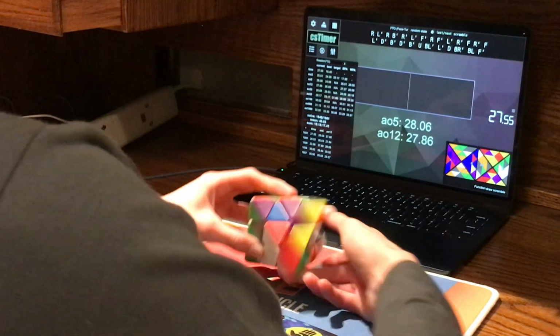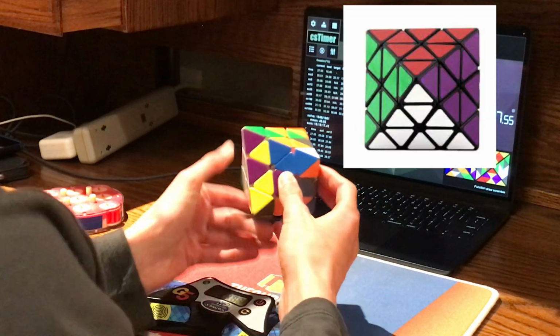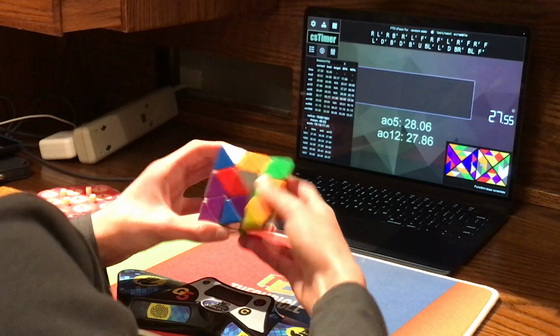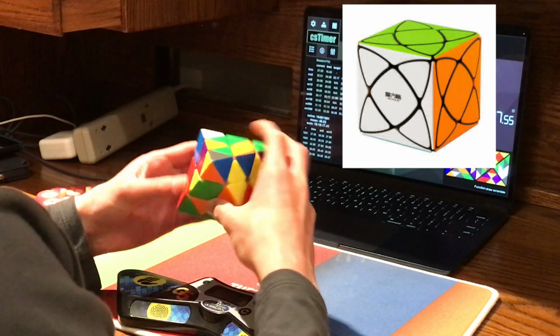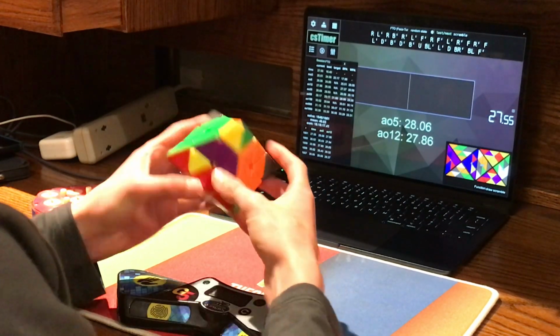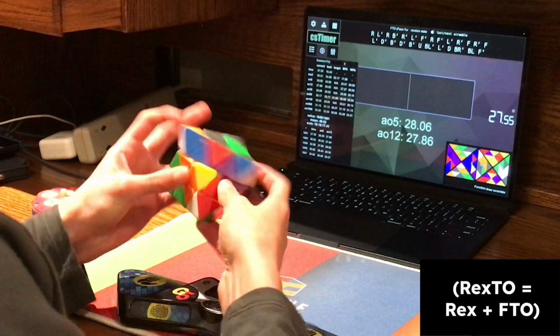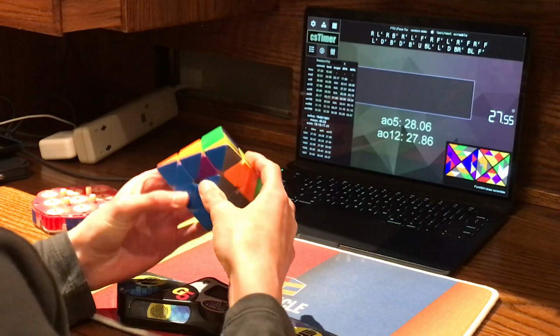When this puzzle started to gain popularity, a lot of people got the Lan FTO, which is slow and has pretty bad turning. So what did people do? People took the Chi Super Ivy Cube, aka the Rex Cube, and replaced the outer caps with 3D printed ones to change the shape into an octahedron. But not everyone has a 3D printer, and the Rex TOs being sold were kind of expensive. So not very many people were speed solving FTO.